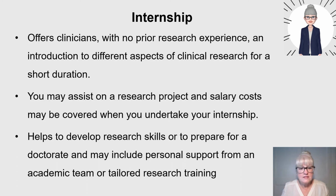Going through what some of these terms mean. So internship offers clinicians with no prior research experience an introduction to different aspects of clinical research for a short duration. So it might be for 6 months or for a year. You put your application in, and you could be a registered nurse applying. Often they're open to allied health professionals, midwives and nurses. You may assist on a research project. It could include your salary costs.